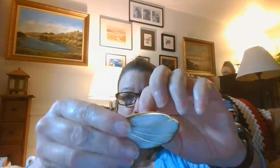This is like a scarf clip. So you can put your scarf through it and then you can pin it on. And this is a beautiful silver tone and blue stone necklace. I have an enamel elephant pin. And I have a mother of pearl pin.